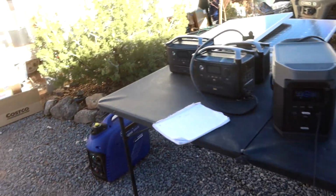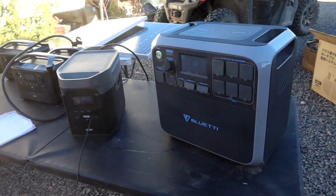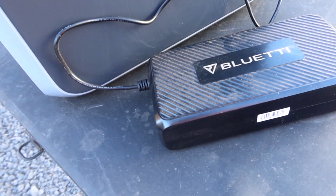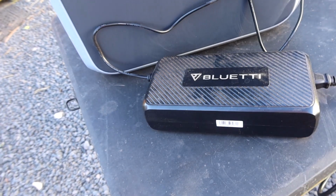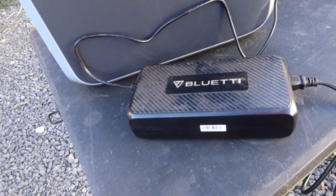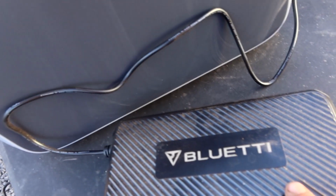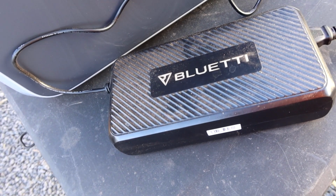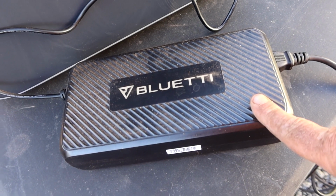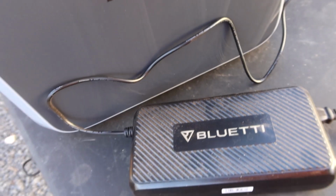All right, we got the generator going there. We got some AC cables. For the Bluetti, it has an adapter. That is the adapter. Now I can run 2 of these. It takes the aviation plug adapter cord and another one of these. Went to the Bluetti site, and these go for $149. That's ridiculous to me, but it is what it is, I guess.